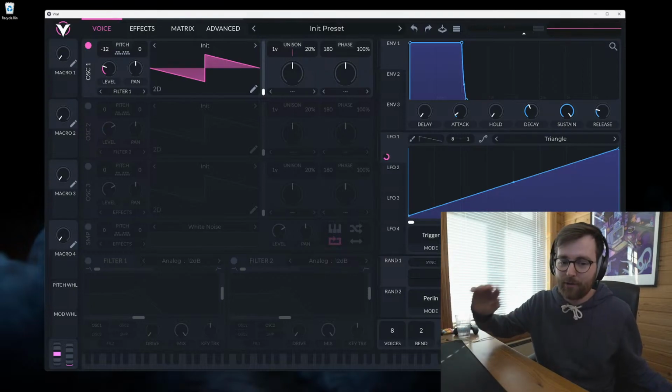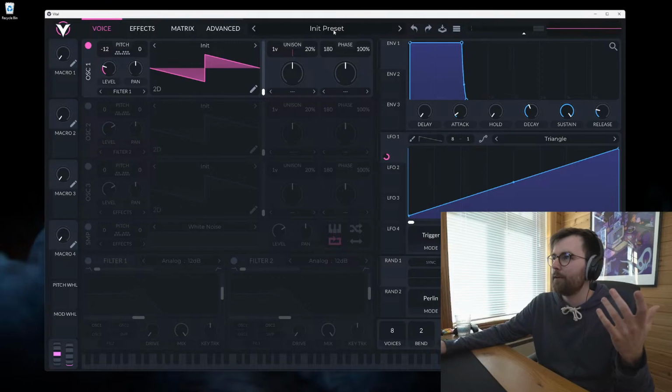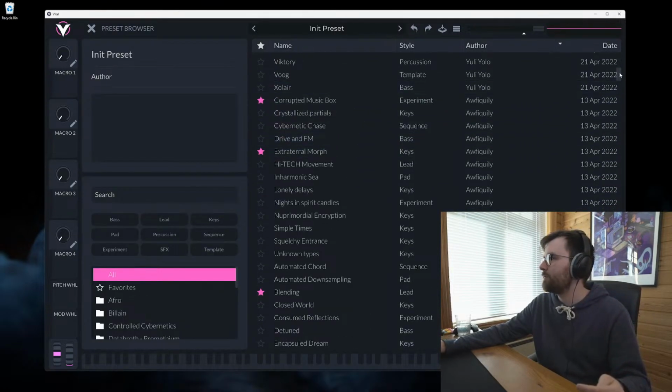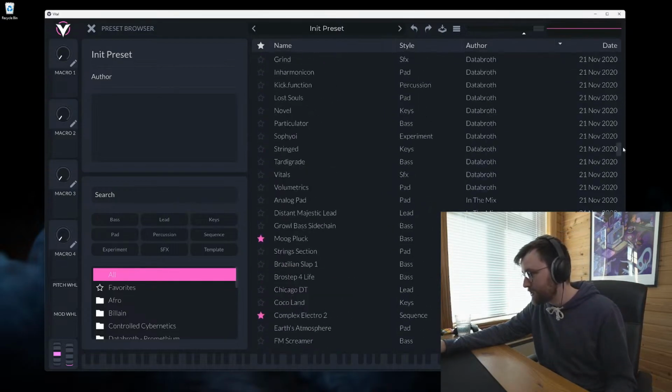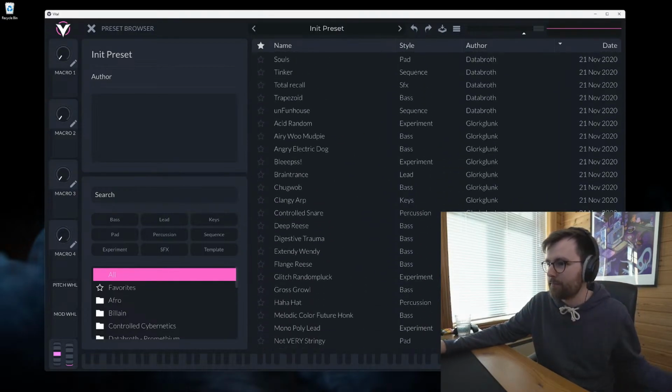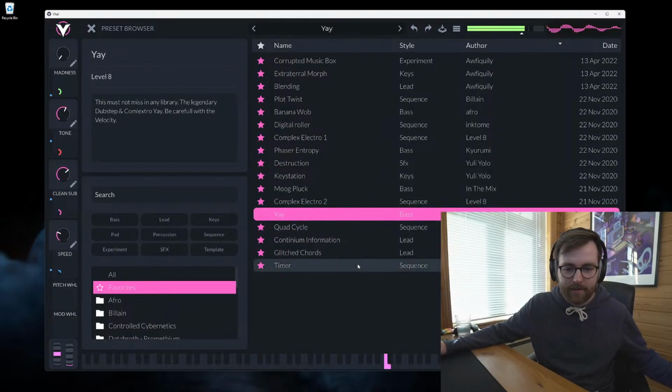And this is free software. You can just download this, because what you're paying for, if you're paying, is the presets. I really wanted to support this guy, Matt Tytel, who made this software, so I just got the one with all the presets. Now here's a bunch of different crazy stuff, like this one, for example.